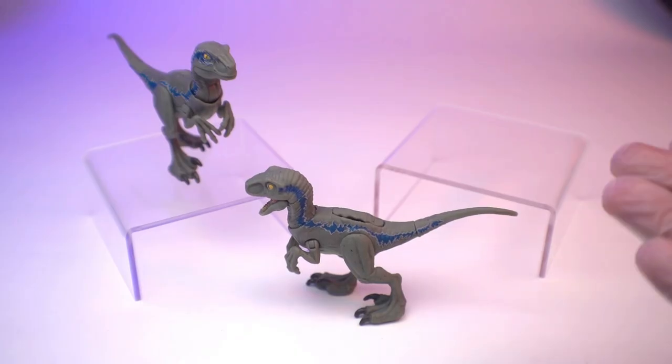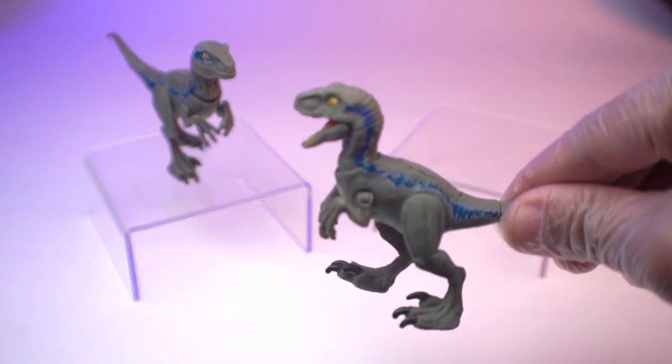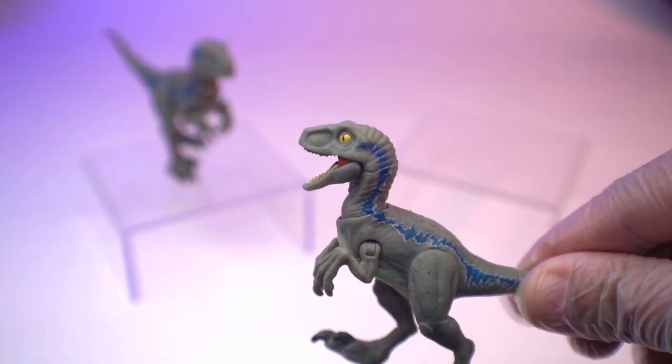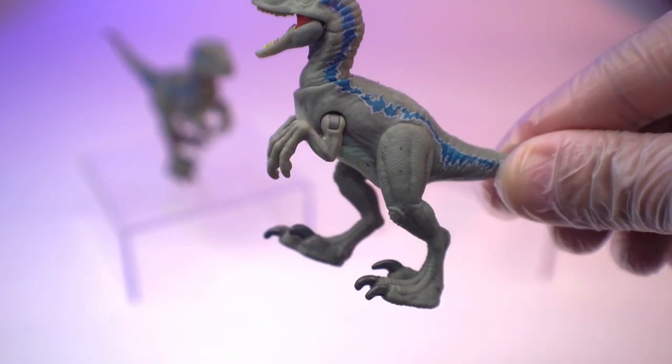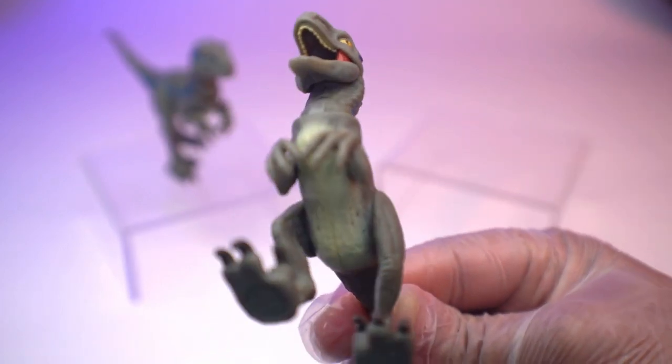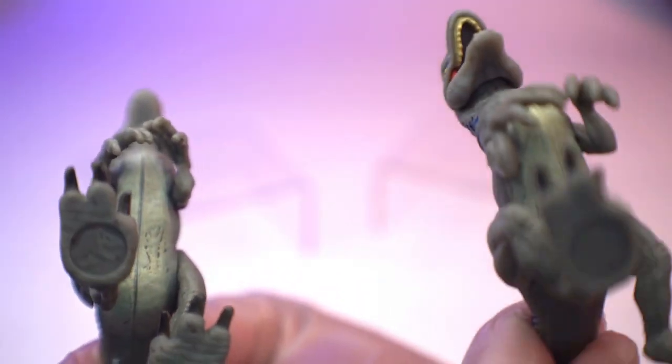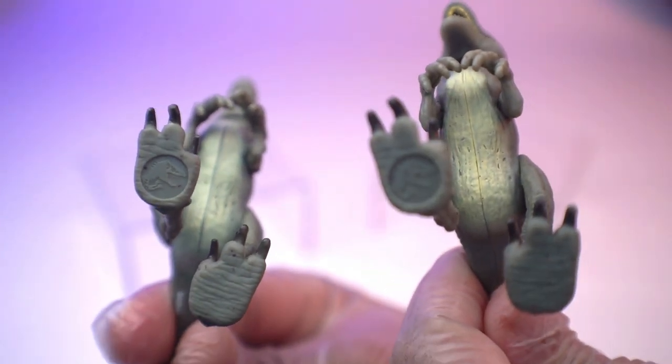Beta V2. Beta V2 comes from the Jurassic World Dominion Maisie Lockwood Listrosaurus and Velociraptor Beta Human Dino Figure Pack, identifiable due to its vibrant yellow underbelly. The V1 next to the V2.